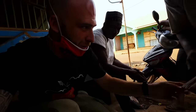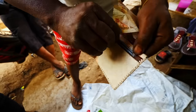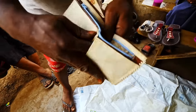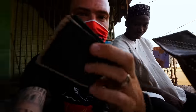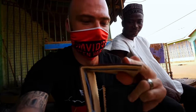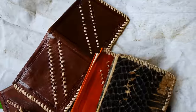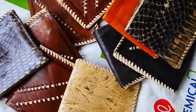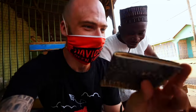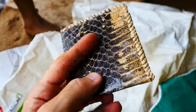All right, so my friends here also brought in some leather wallets. Beautiful. 20 cedis each, huh? They last a long time? I like the black one. This is nice. This coffee one, brown. So 20 cedis, so $4 for a wallet. This is beautiful too, but this is not. Snake. This is from snake? It's from snake. Is it? Yeah. I was gonna say, it has to be. So the inside is the leather, right? This is from snake skin as well.